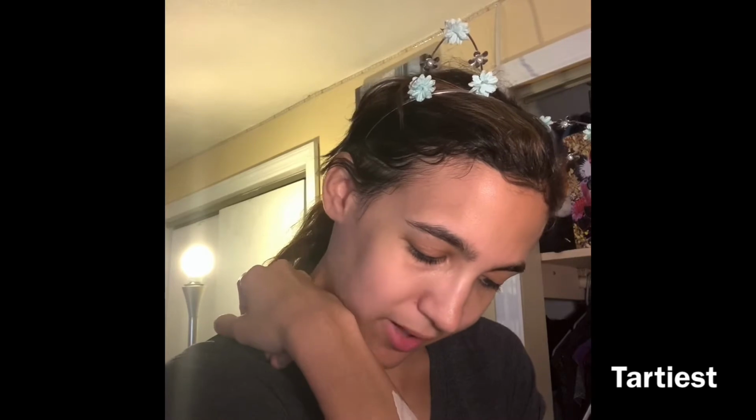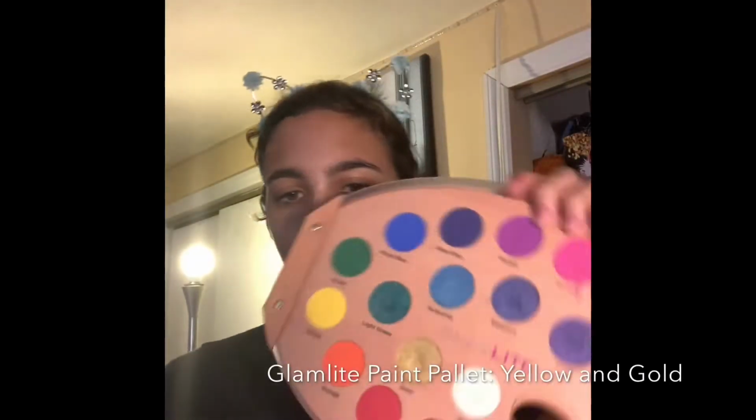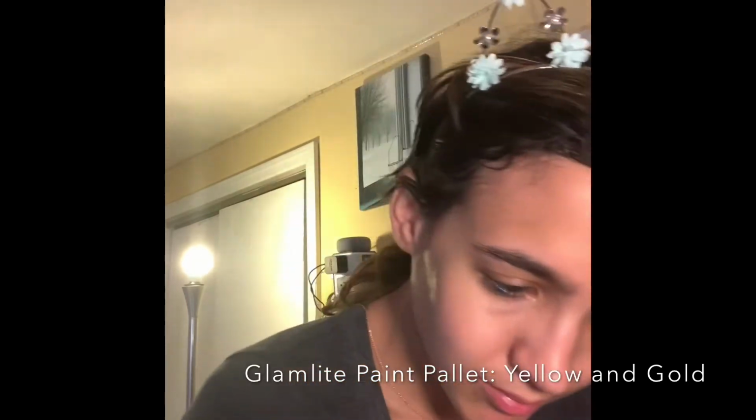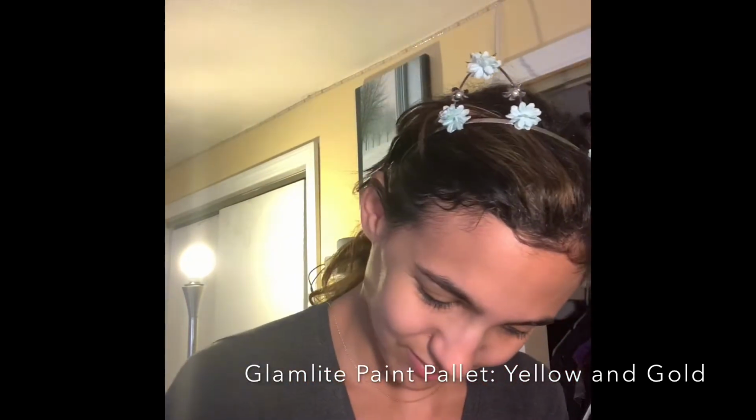This probably took the longest to get the shape, and then also drawing it out and coloring it because I really can't use my left hand to do art. I'm a righty. After I got it kind of the shape that I wanted, I went in with, for my Glam Light paint palette, the yellow and gold. And I just colored in the chrysalis.